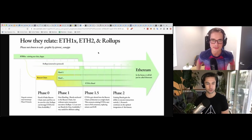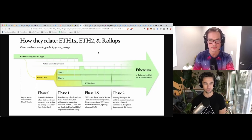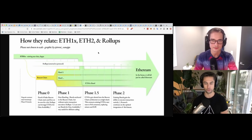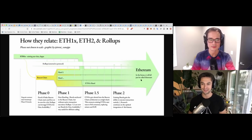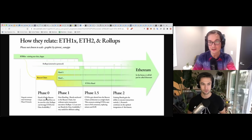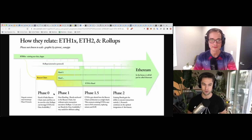Yeah, Trent did a good job of bundling everything up, because in addition to going from phase 0 to 1 to 1.5 to 2, there's also the parallel roadmap of rollups, which have their own place in the roadmap. Right now, we are at phase 0. We are at the point where people are putting Ether into the deposit contract.